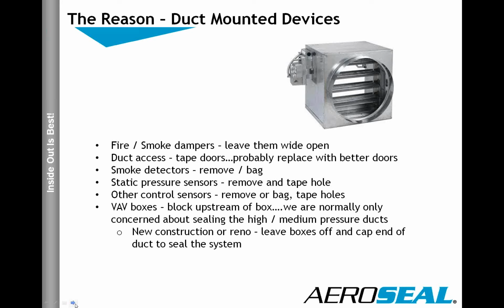I know that Aerosol is doing some testing right now on those types of dampers to verify some different things, to make sure they don't disturb the fire dampers and smoke dampers. Real world experience that we've had is that we haven't had any issues.